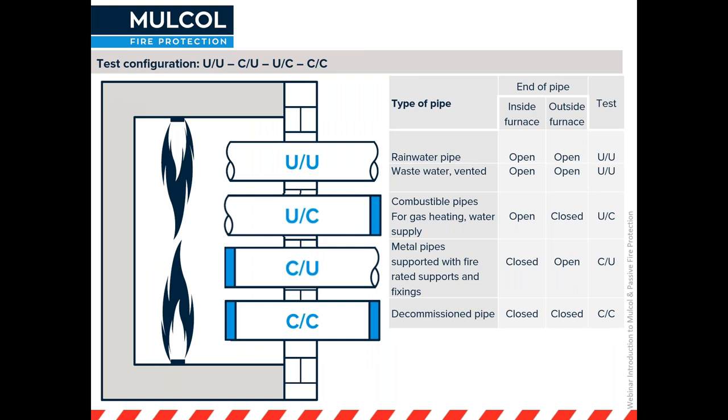Another thing to look at, which is very important, is what actually are the services going to be used for? If you have a combustible pipe, the combustible pipe will melt in case of a fire, so it's open in the furnace, tested as open. But what are we going to do outside the furnace?